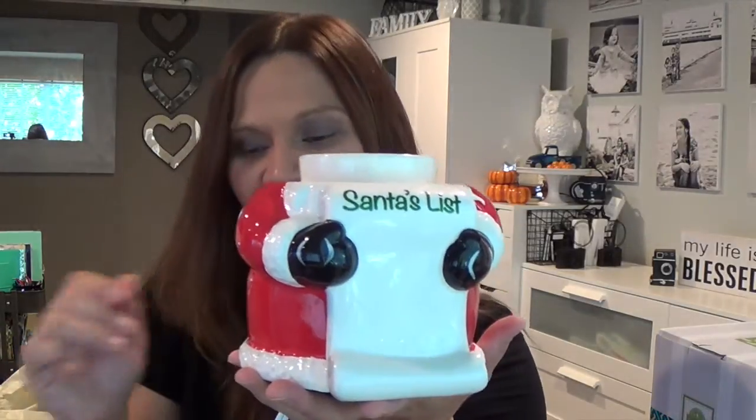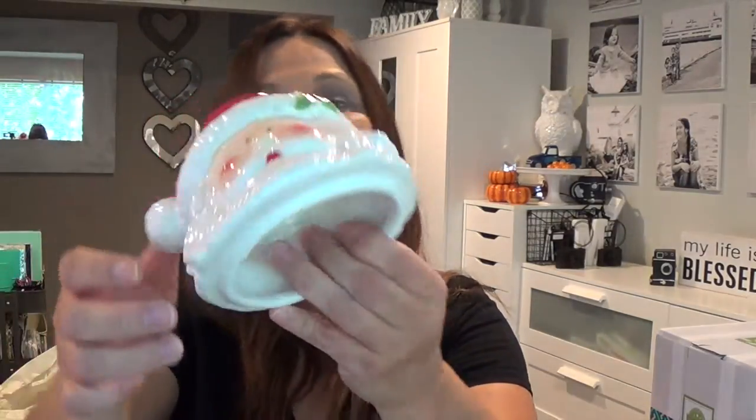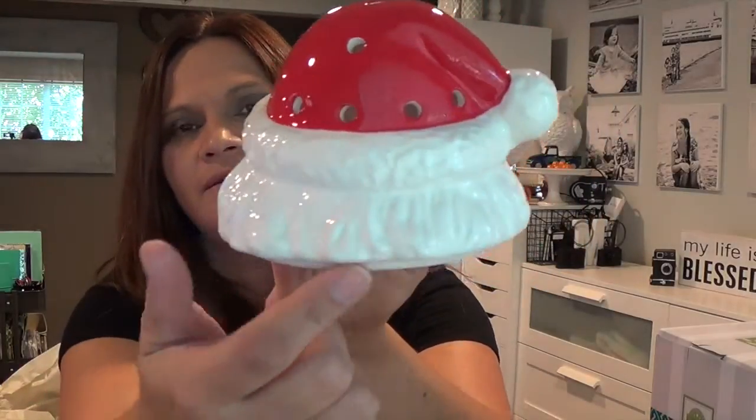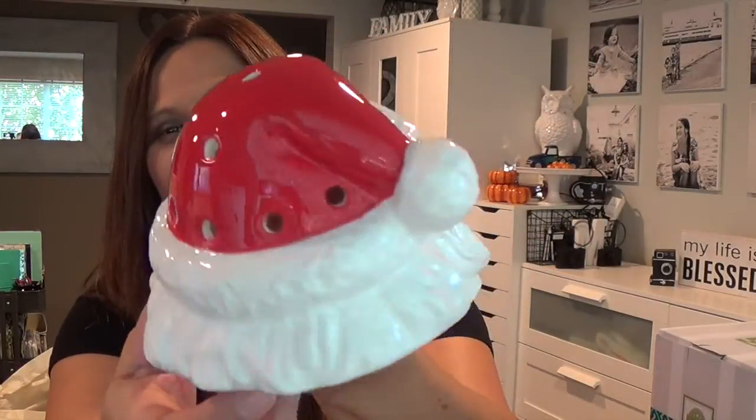Okay, so there's the dish. Oh, let me show you the lid first before I even turn that on. Santa's head is the lid. And then it has holes all around, and that is for when you're melting the wax, you close the lid onto the base, then the scent comes through. And the detail on his hair all around, cute.